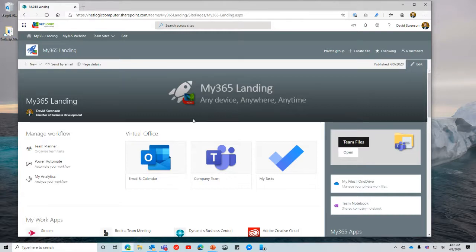And this happens to be built on the modern version of SharePoint Online, which is included with your Microsoft 365 subscription. So not only do you get the familiar Office applications like Word, Excel, and PowerPoint, you also get things like SharePoint, Power Automate, and a whole bunch of other stuff that we'll go into.